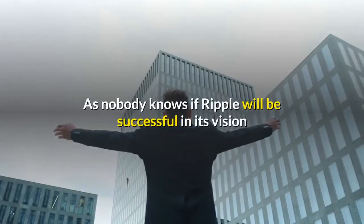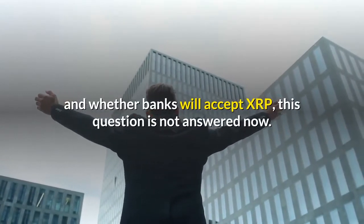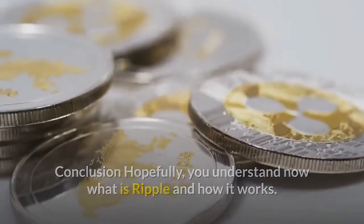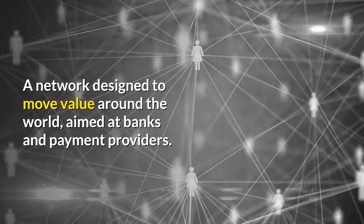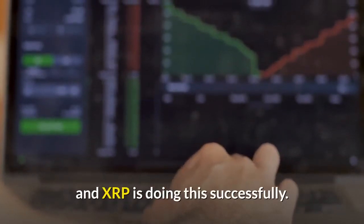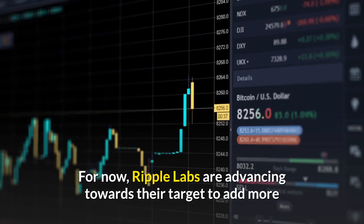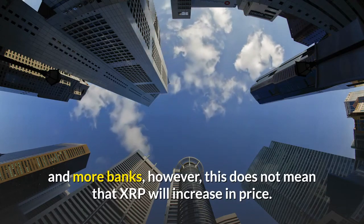As nobody knows if Ripple will be successful in its vision and whether banks will accept XRP, this question is not answered now. Conclusion: hopefully, you understand now what Ripple is and how it works. A network designed to move value around the world, aimed at banks and payment providers. Consistently keeping a place in the top 5 cryptocurrencies isn't a simple task, and XRP is doing this successfully. For now, Ripple Labs is advancing towards its target to add more and more banks. However, this does not mean that XRP will increase in price.